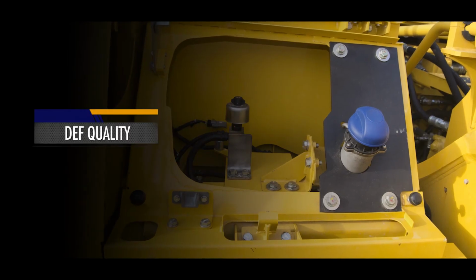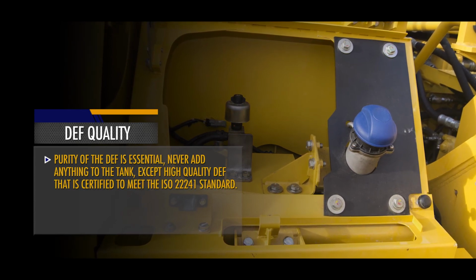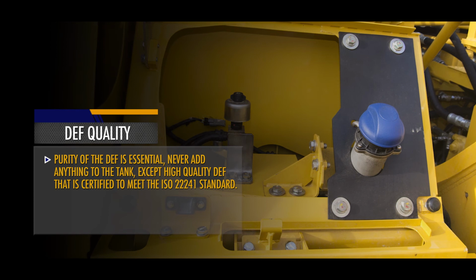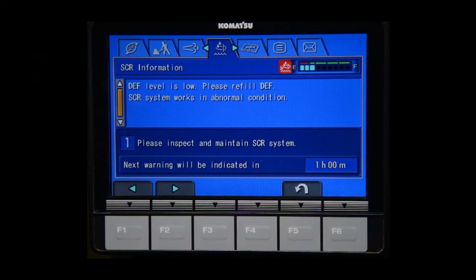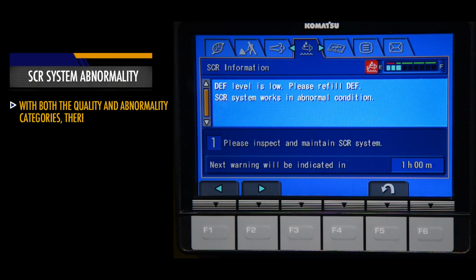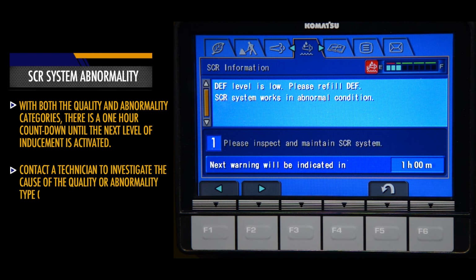DEF quality is another category of inducement. Purity of the DEF is essential, so never add anything to the tank, except high-quality DEF that is certified to meet the ISO 22241 standard. Remember to store DEF in sealed containers away from extreme temperatures and direct sunlight. The third category of inducement is SCR system abnormality. Notice that with both quality and abnormality categories, there is a 1 hour countdown until the next level of inducement is activated. This begins at level 1 inducement, which differs from the DEF level category of inducement. It will be necessary to contact the technician to investigate the cause of quality or abnormality type of inducement.